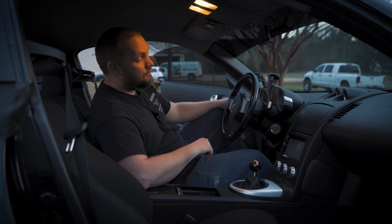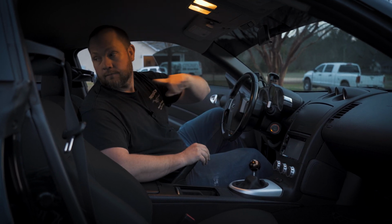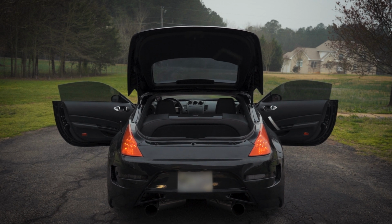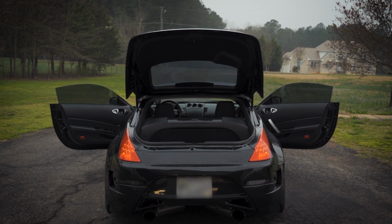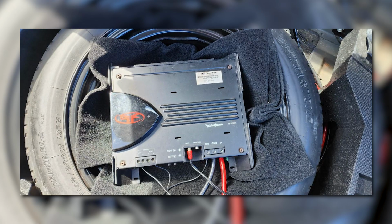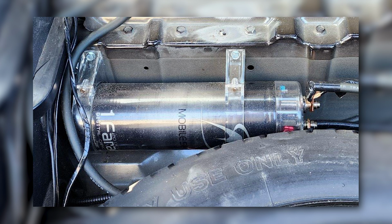We ended up doing a subwoofer box right below the rear strut tower. Put a JL Audio W110 in it. I know it's nothing serious, just a little bit of bass. We like our rock. We don't really like a whole lot of rap. We've got a Rockford Fosgate amp right above the spare tire, along with a 1 farad capacitor, I believe it is.